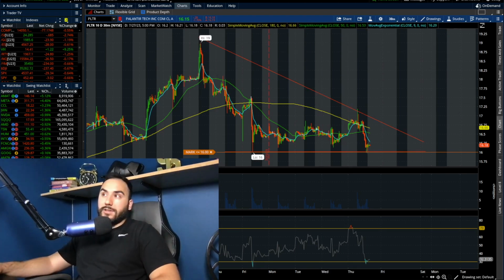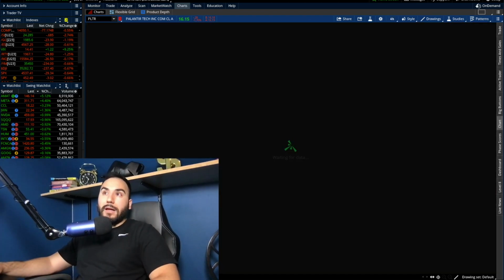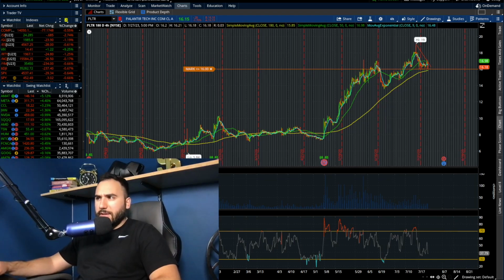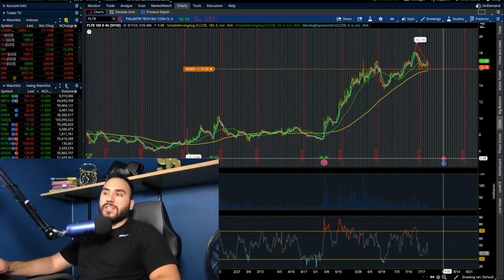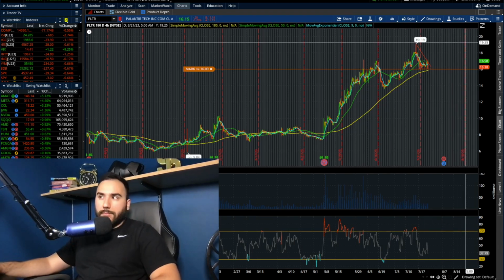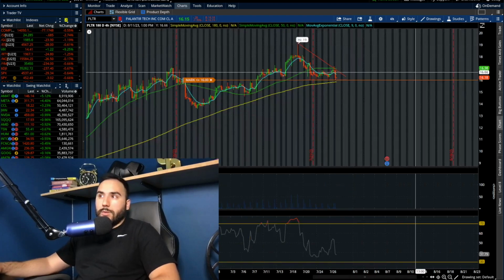That could be setting up for a big breakout after earnings. Potentially. Nothing's guaranteed. But by the looks of it, by the time earnings come around, Palantir could be down 20% from highs. We have earnings coming out on, I believe, the 3rd of August, right? No, the 7th of August, which is about 10 days from now. So we could be down 20% for all we know.